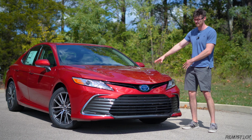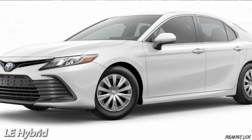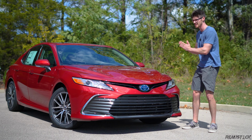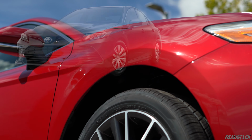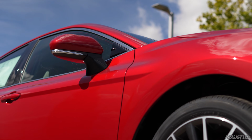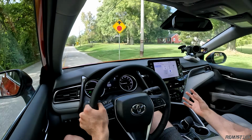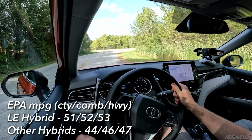So while you can still get some fancy things on the Camry, you can also go base with the LE trim, but there's actually a substantial MPG incentive to that car. And part of that's going to come from these base-looking 16-inch steel wheels with hubcaps, which use lower speed, skinnier tires. You will have 52 miles per gallon combined, which is very much encroaching on Prius territory, and 6 miles per gallon better combined than the standard hybrid models, which I would already consider 46 miles per gallon combined to be exceptional.